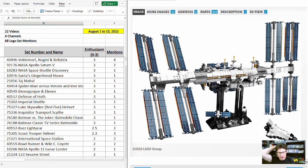21321, Lego Ideas International Space Station, $70, perfect price point, absolute winner. This set, NASA, always do well.